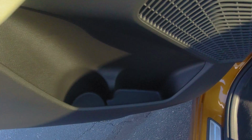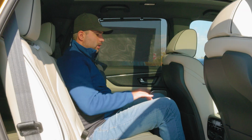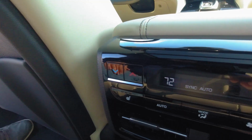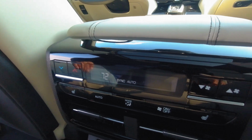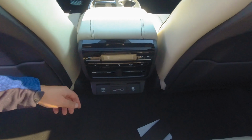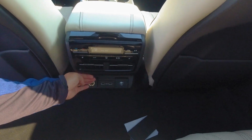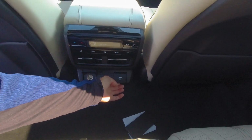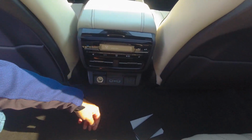We have 2 bottle holders in the door, more storage here behind the driver and the passenger seat. In the center, we have our climate control unit with physical buttons, and we also have heated seats here on the second row, which is pretty neat. Down here we have a 12-volt outlet, 2 USB charging ports, and a 115-volt house outlet right next to it.